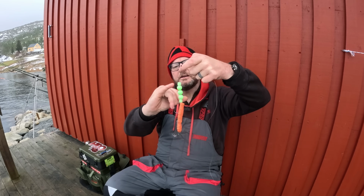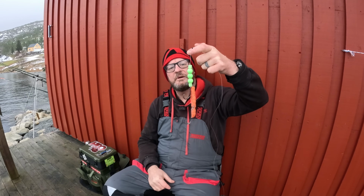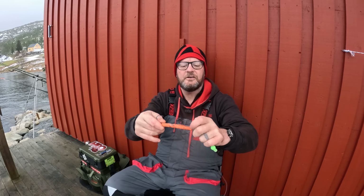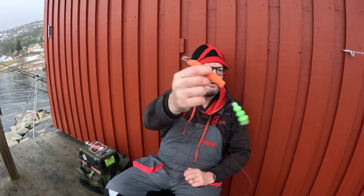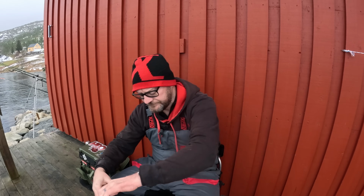What's been producing well here is the Tronics Pro Lumi pop-ups, and then I've got the soft Tronics Pro Lumi pop-ups. Then I've got a 4-0 circle hook, and there is the foam rattle rig, and then I've got a 6-0 hook, and you can hear the rattle which is in there.